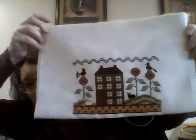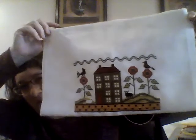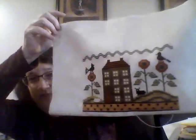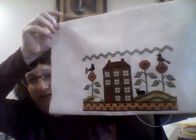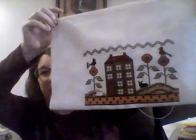And then the last one, I just finished this one last week. This was Redware Road by Scarlet House, and this is on Historic Beige by Fabric Flare. I love it. I used pretty much the called for threads on that. I like the little sheep on the hill. So that turned out really good too. So those were the finishes that I had over the last 3 months.